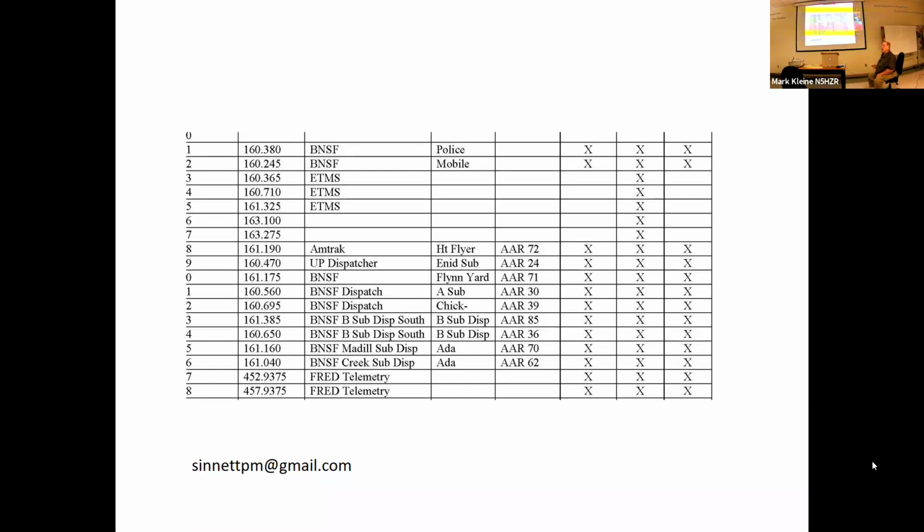If you have your radio on a good base station antenna, sometimes you'll hear the Union Pacific dispatcher on 160.47. That radio is over at El Reno, and that's a subdivision they have that goes from Enid through El Reno to CTC to Lawton. I hear them, of course, on the BNSF frequency, and I hear them on the Union Pacific frequency.